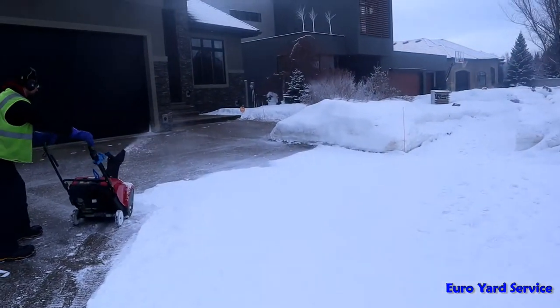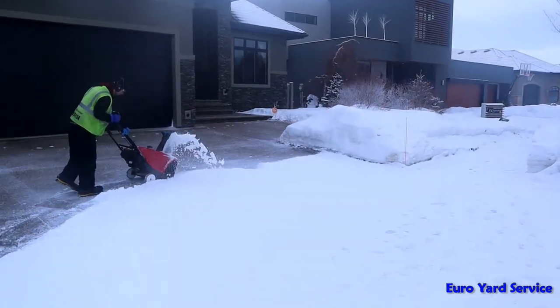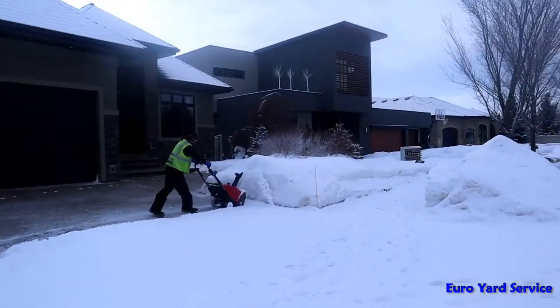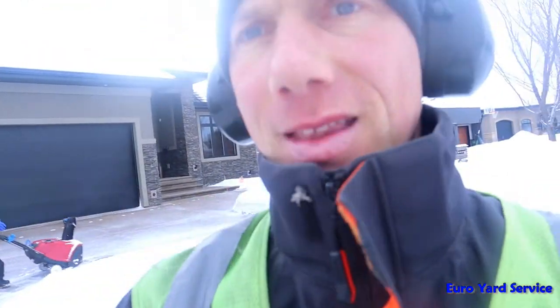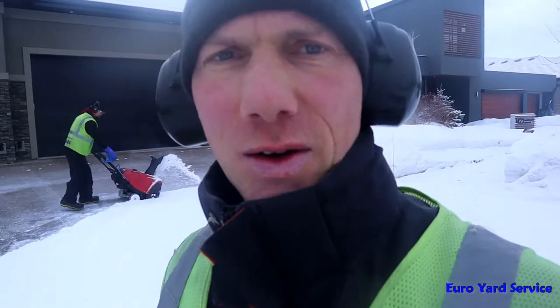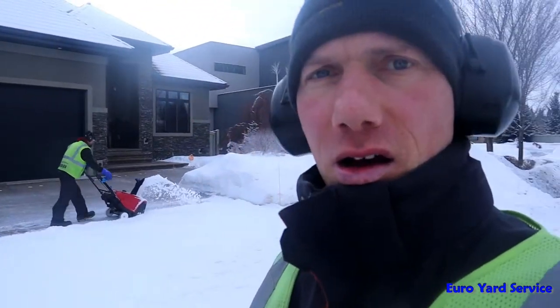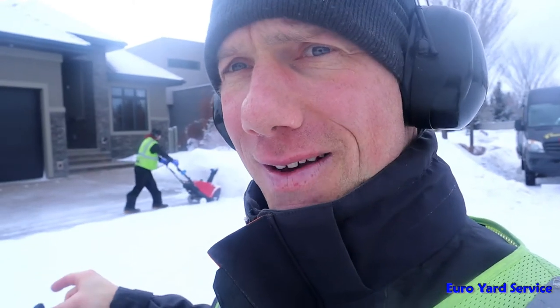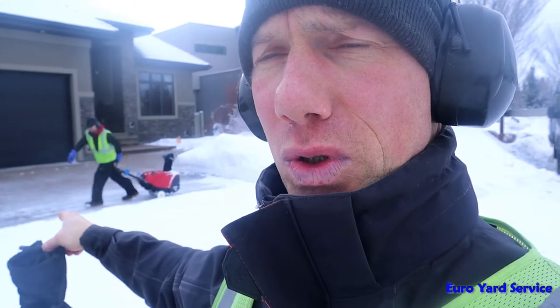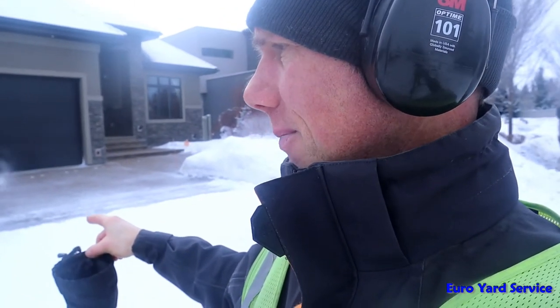So we're not going to be too happy for too long with the backpack. Let me swing you around. Pardon my snotty nose again, runny nose. Although it's not very cold, my nose is still running. Anyway, what I was saying is the snow's starting to get too heavy to do it all with the backpack. So that's why we switched to the single stage snow blower throughout the property.